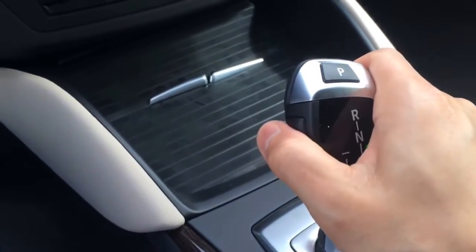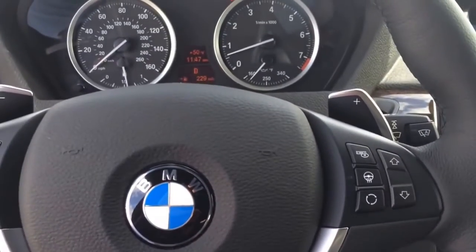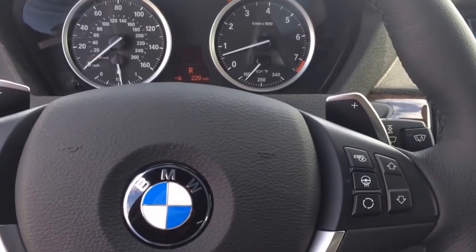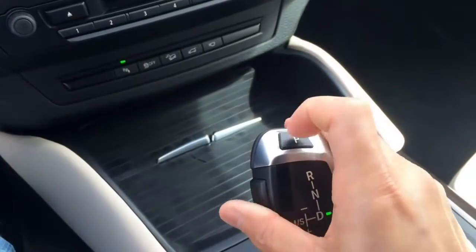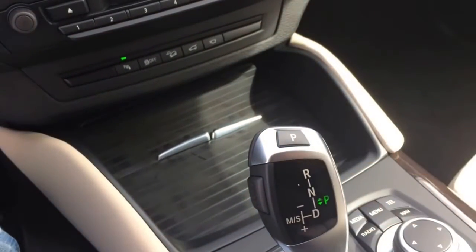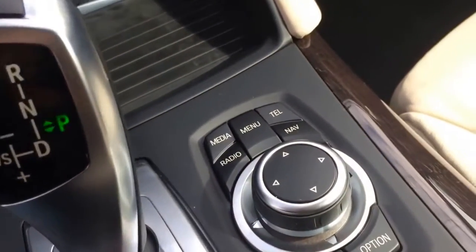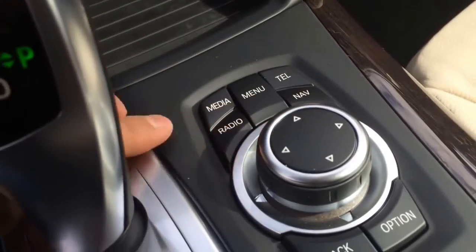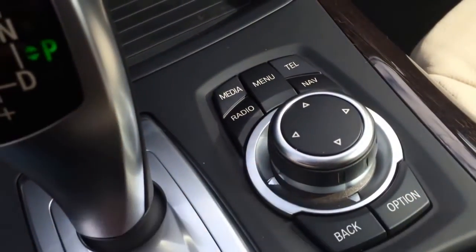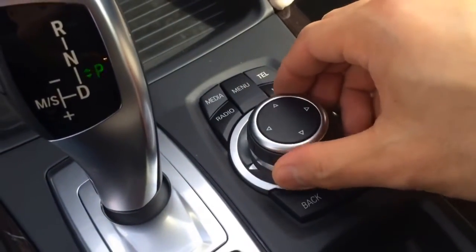Alright, to move the gearbox, press the unlock button, pull down for drive, up for reverse, and down for neutral. Press the P for park. Next to the gearbox is the multimedia control: media, menu, telephone, nav, radio, back option. You can also turn the knob around to move around, up, down, right, left, and press down to select.